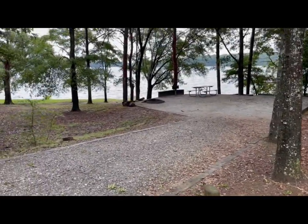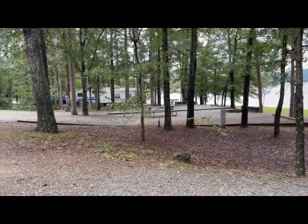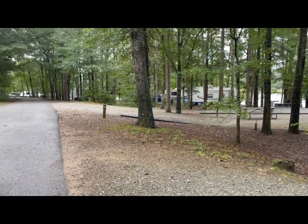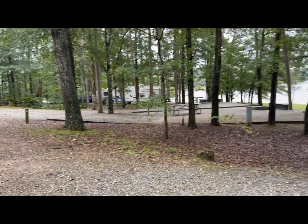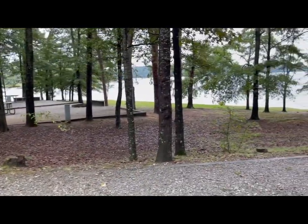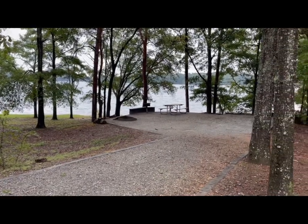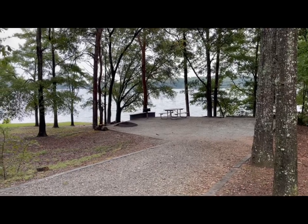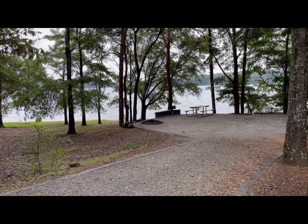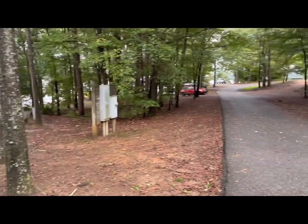41, 42, 43. 44 as it goes around the corner. They're all very nice in this loop, and this is the nicest loop because it's easy access to the water if you want that. You know, you can put your boat in the water from one of the ramps and bring it over here and just beach it, which is what a lot of people do.